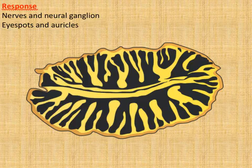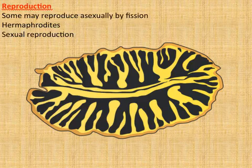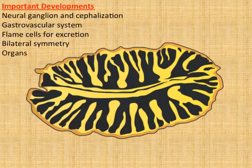Now this is important to know. They do have nerves, and they have a neural ganglion in the head region. They do have some organs that help them sense. They have eye spots and auricles for sight and touch. They do reproduce. Some reproduce by fission asexually, but for the most part they are hermaphrodites, where an animal has both male and female parts, and that's their sexual reproduction.